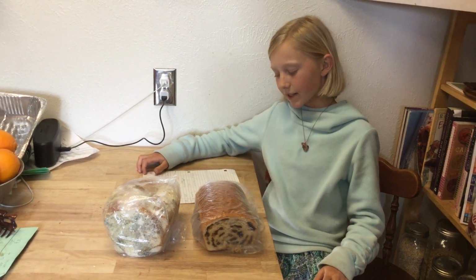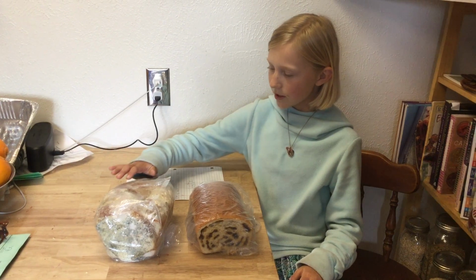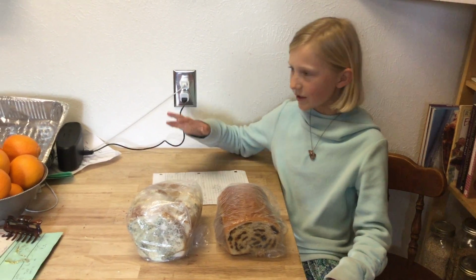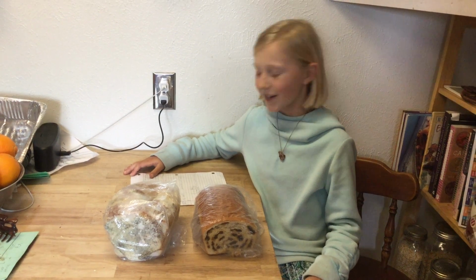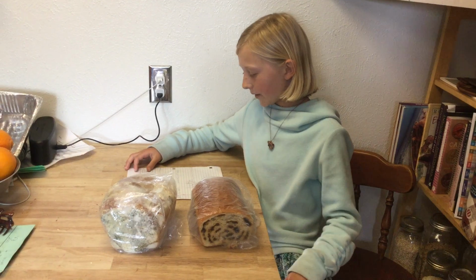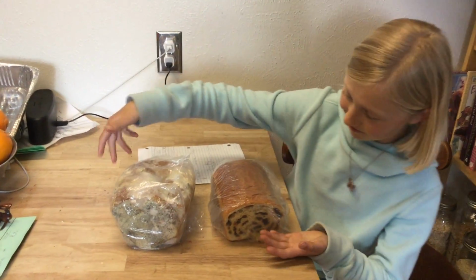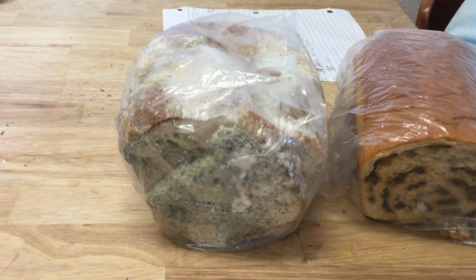And then on the 16th, I spotted the first mold on the plain loaf, and it was just like little speckles at first, so I hardly noticed them at first. But then it got moldy, and now you can see it. It's covered in mold.